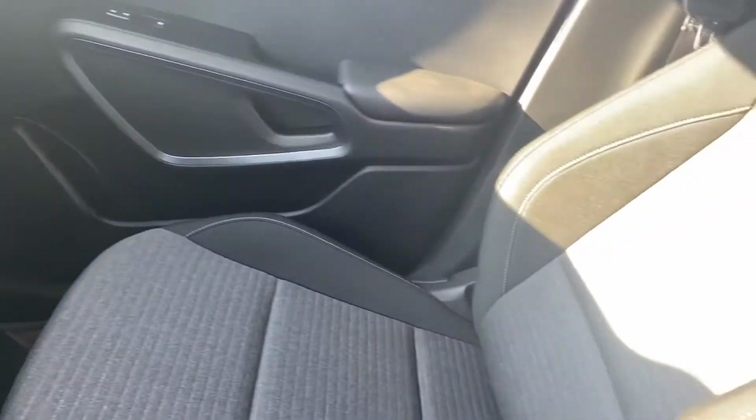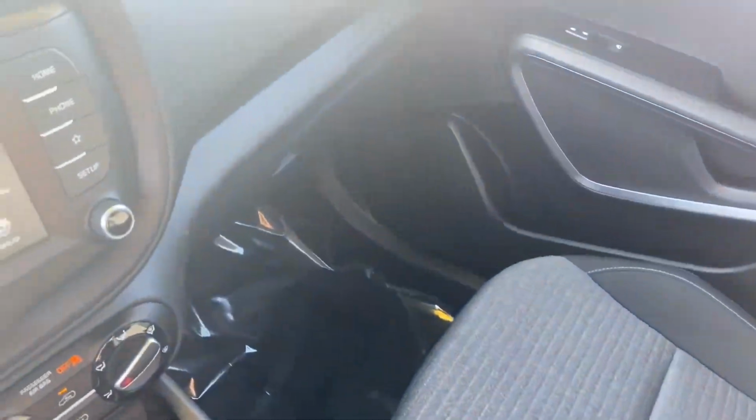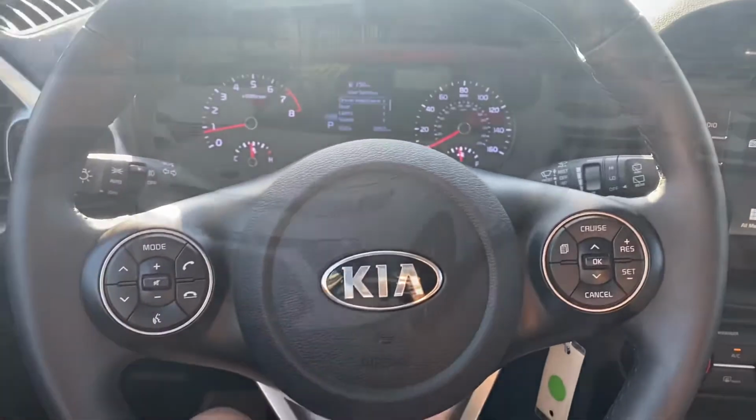But as for the interior, we get a full cloth interior. The seats look awesome. Got this black on gray cloth. The seats are super comfortable. Lots of space everywhere in this car. Overall, a great looking interior.